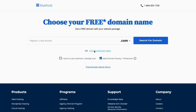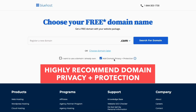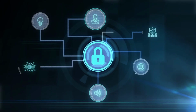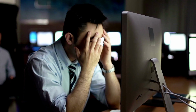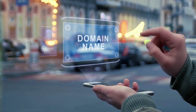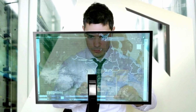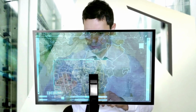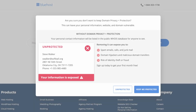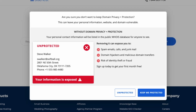You'll see an option for domain privacy plus protection. I highly recommend keeping this selected. It keeps your personal information private, so spammers and telemarketers won't have access to your email or phone. By default, when you register a domain, your information is added to the public whois database, which is required by domain regulations. With domain privacy plus protection, Bluehost contact information is displayed instead of yours, keeping you safe and private.